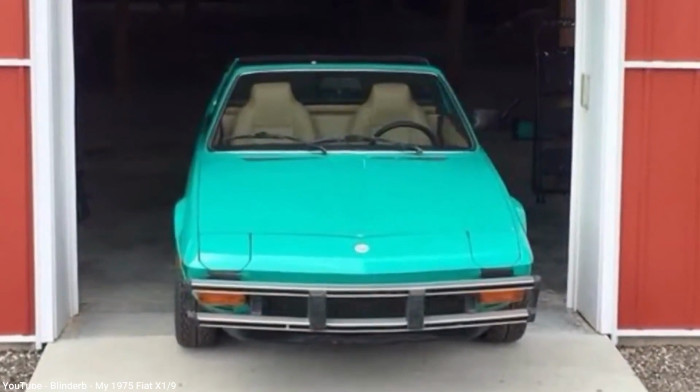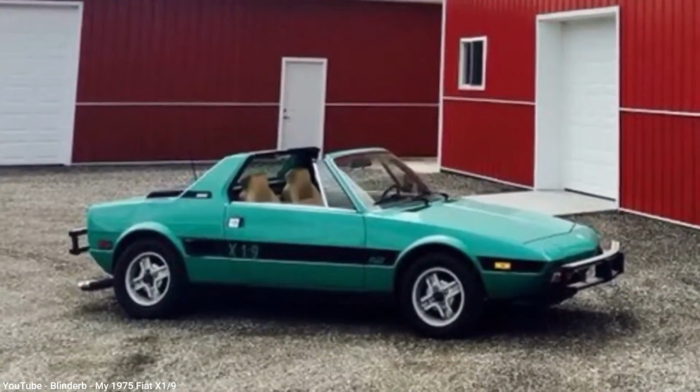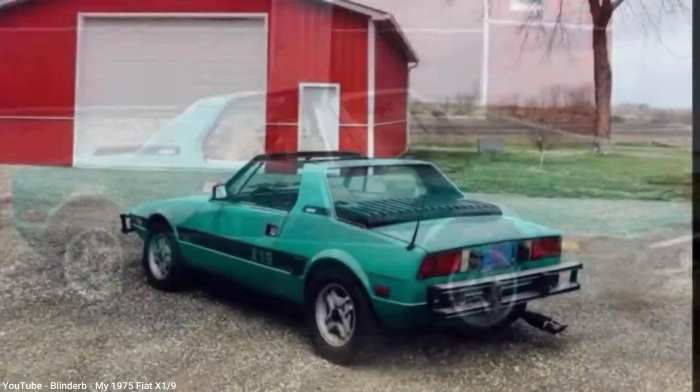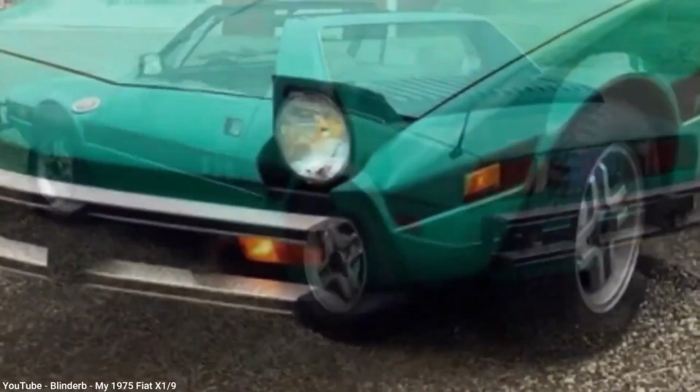Things weren't any better on the inside, with strict emission standards that made the already weak engine even worse, resulting in 0 to 60 times that could reach as much as 15 seconds, and only having a chance to exceed 100 miles per hour if going downhill.